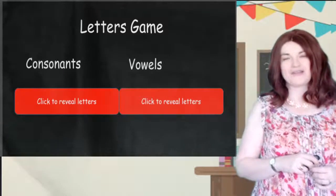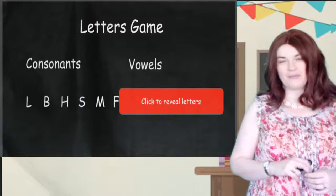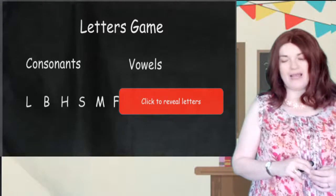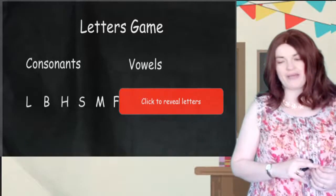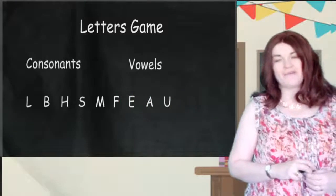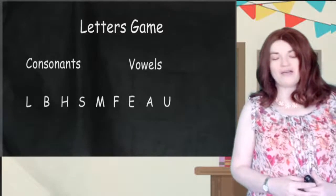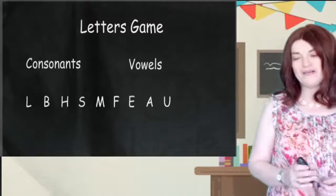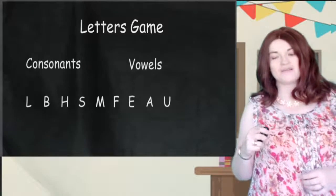Right, we're back to the letters game. So our consonants are L for Lima, B for Bravo, H for Hotel, S for Sierra, M for Mike, and F for Foxtrot. And our vowels are E for Echo, A for Alpha, and U for Uniform. Let's see the biggest word you can make out of that. Good luck!